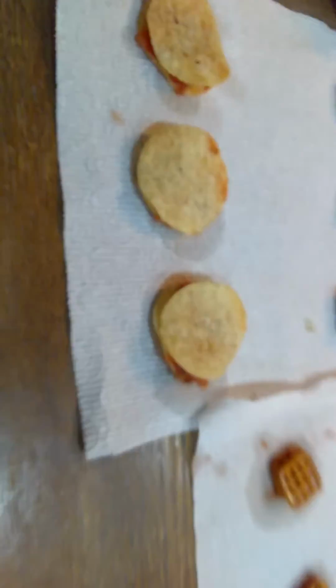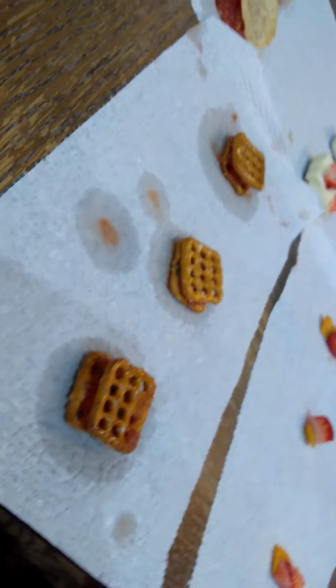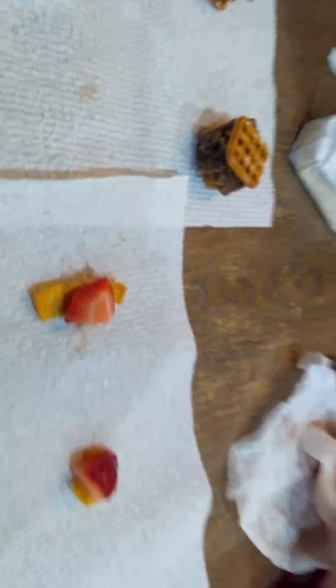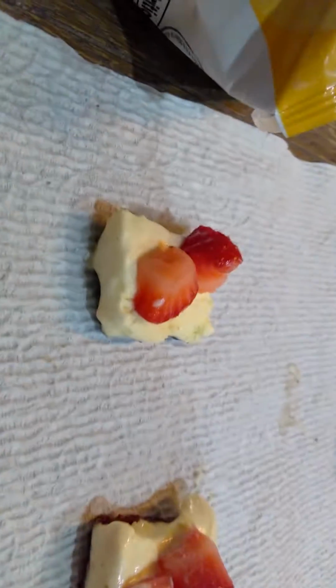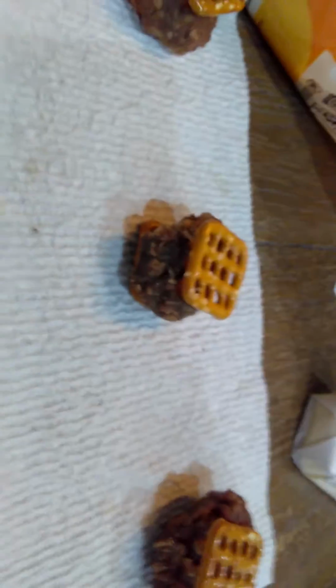First, we got tortilla chips and salsa, like a sandwich. Second, we got salsa and pretzels, like a sandwich. Then we got strawberries and chili cheese Fritos. Then we got an ice cream sandwich at the bottom, and then 2 strawberries. It's an ice cream sandwich. And last but not least, we got these little chocolate ball things and pretzels.